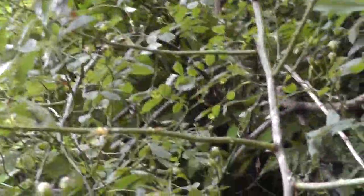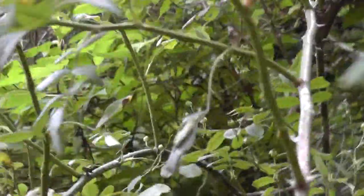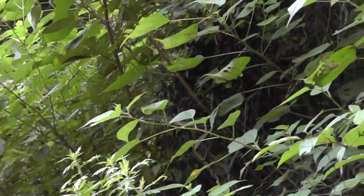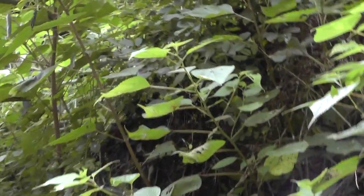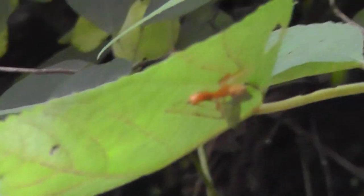Let's see if it can... I'm sure it'll fly away. Let me get closer. Oh, there it goes. Whoa! That is a very curious one indeed. Came close. Very interesting. Let's see if we can zoom in now. See it right under the bush there? Ah, too bad I can't hold the resolution. I can't hold the focus.